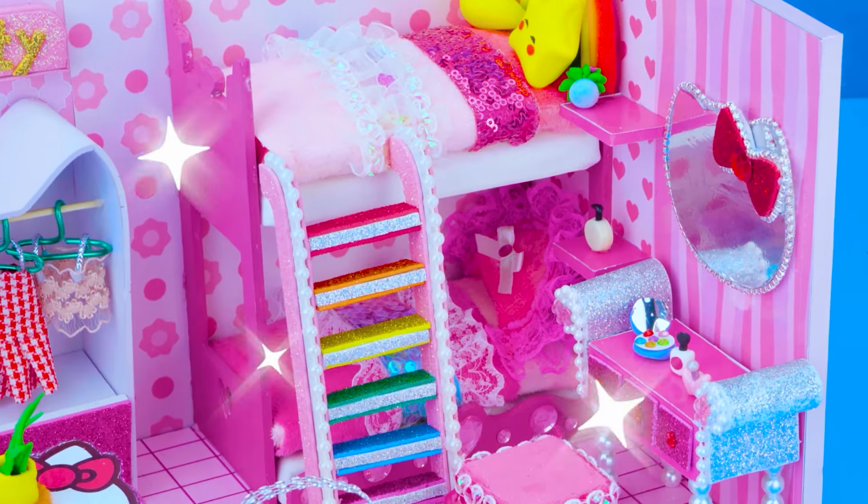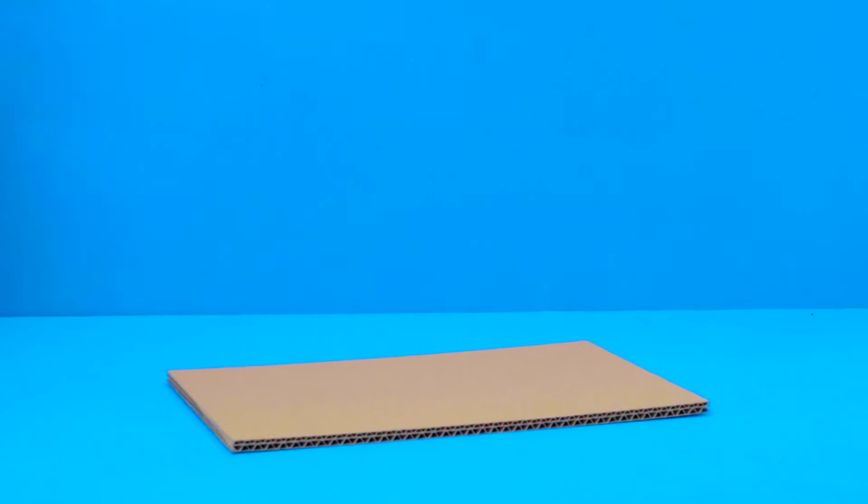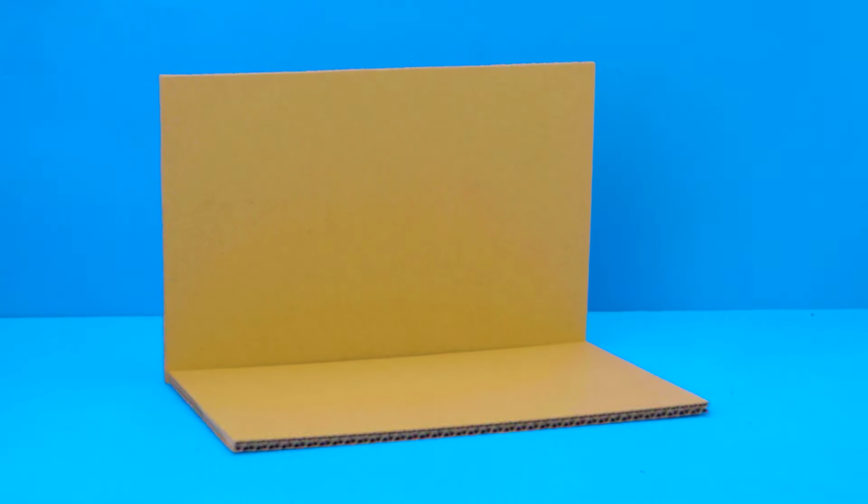Now today, the main part, I will share with you how to make a Kitty House with a bunk bed, Kitty wardrobe, and more things from cardboard and clay! Hope you like this!